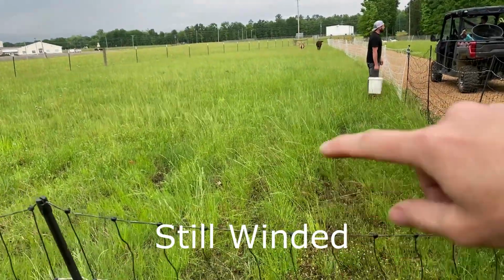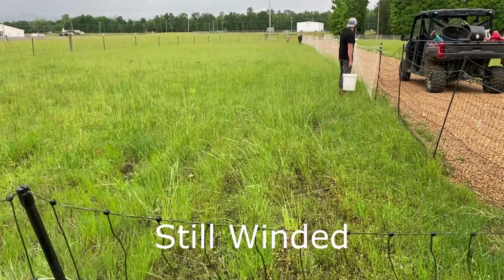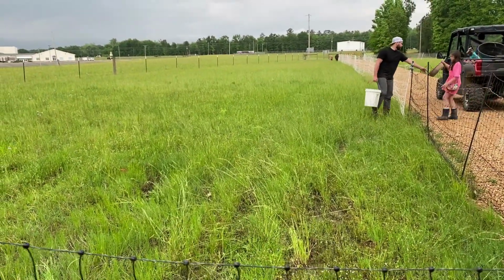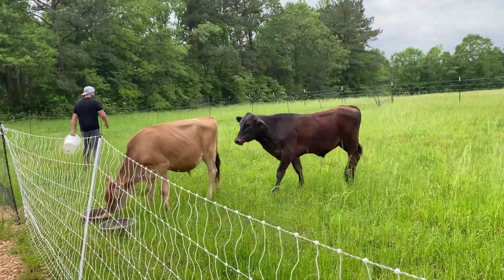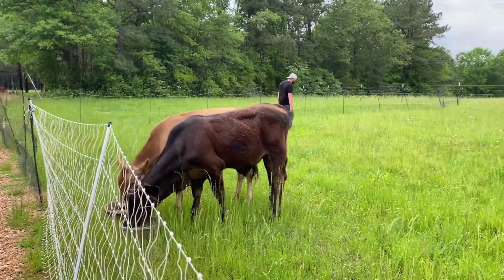As you can see, they have a very large little paddock all to themselves. And that's what we want them to do. Eat, get full, and be happy. You move like a man, but you want to nurse like a baby. What's your deal, boy?